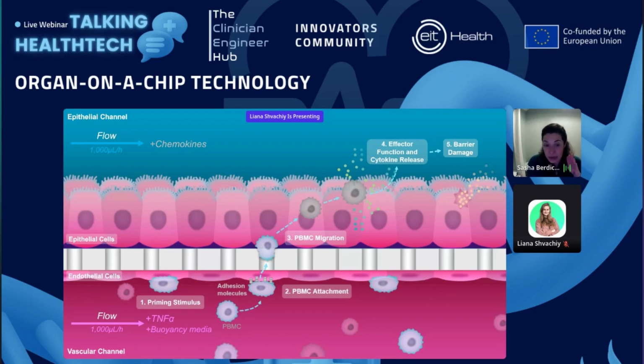Then these cells pass through the endothelial barrier and the membrane into the epithelium, which is inflamed. In this particular case, we did model it for IBD, irritable bowel disease, but you can of course model it for other diseases. This was really using the chemokines that are relevant for this particular disease. And then, of course, these immune cells act on the epithelial compartment with their effector function, and they cause cell death and release of cytokines, and eventually further cell death and damage of the barrier.